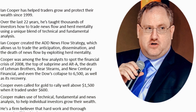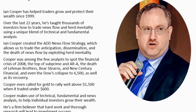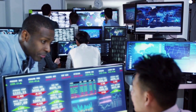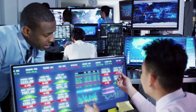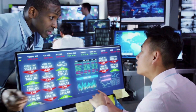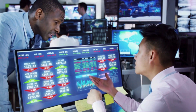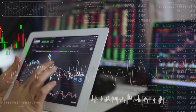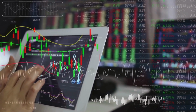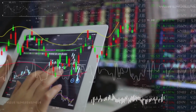The man behind the strategy, Ian Cooper, has been a guiding force for traders since 1999. His unique ADD news flow strategy has empowered thousands to capitalize on market momentum. Ian's keen analysis foresaw the financial crisis of 2008, and he's been helping traders navigate market waters ever since, even predicting gold's rally well above $1,500.